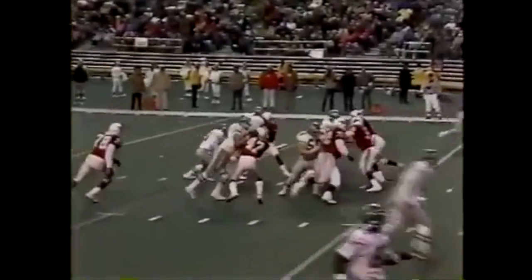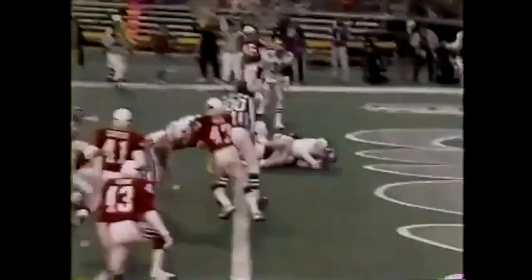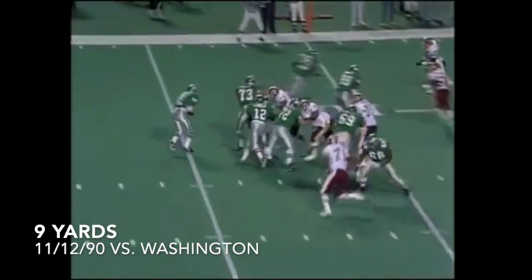Ted Plum, great call. Sherman wanting to go to the outside. Now he's just picking, running, diving. We ought to give Raven Caldwell Carl Banks' phone number. Here's Byers, and Byers is going to throw for a touchdown, but a flag is down.